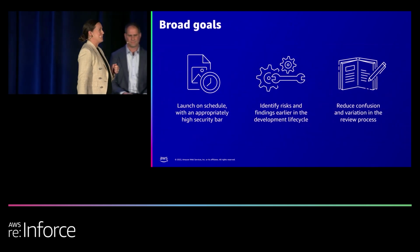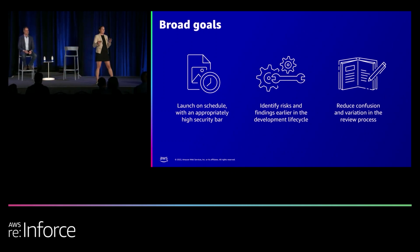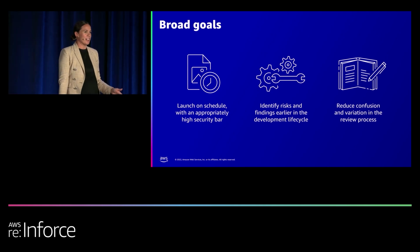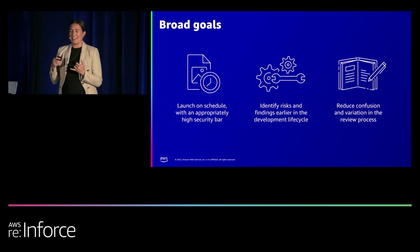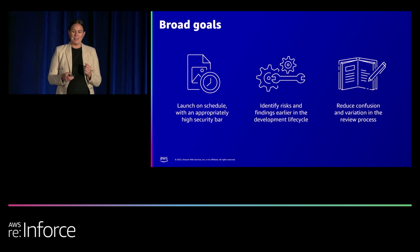So what were those challenges? Well, our builders were still telling us that security was slowing them down. They felt the security review process was taking too long, and we were still delaying their launches. So, when thinking about how we were going to address this, we needed to think about a solution that would help us launch on schedule, and as I mentioned earlier, with the appropriately high security bar.